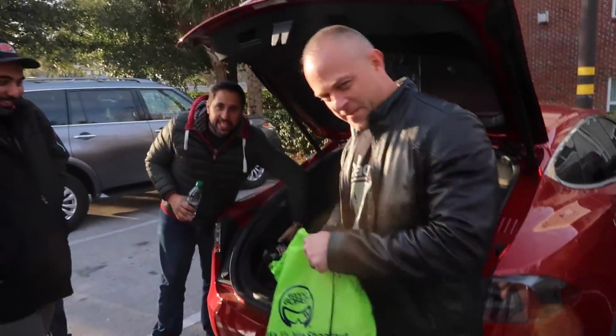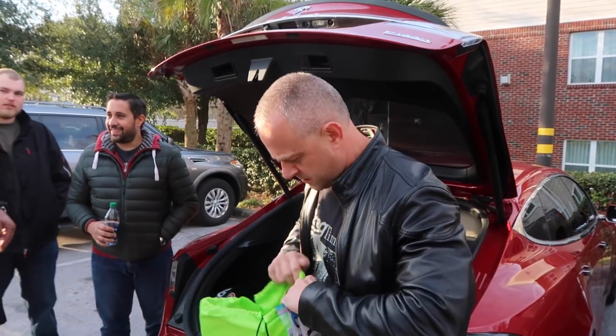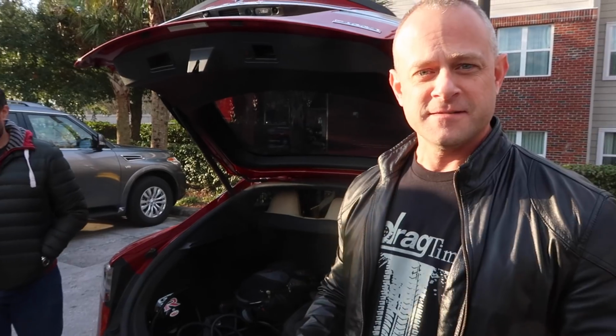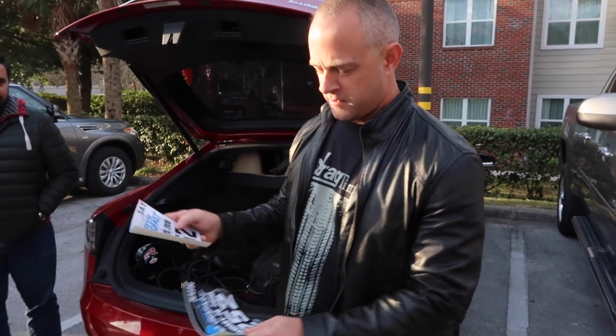Do you think the Model S P100D, what do you think this will run in the half? I'm guessing 140. Okay, let's see it. Hoping for 140. You got to preheat the battery for like an hour for this to work in the cold? That's crazy. The stuff you have to do to race a Tesla. Got to do it. I'm beating Parker, you know.